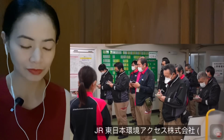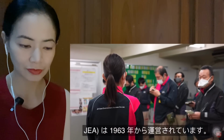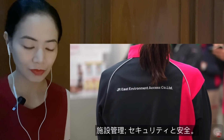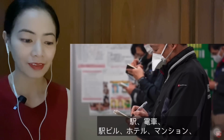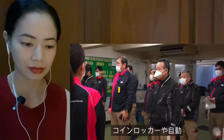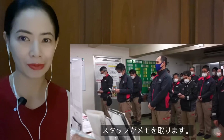The JR East Environment Access Company, or JEA, has been in service since 1963. They're responsible for cleaning, environmental improvement, facility management, security and safety, collection, transportation, recycling of waste for facilities such as train stations, trains, station buildings, hotels, apartments, and hospitals, management of coin-operated lockers and vending machines in stations. It's a lot. Wow. The staff takes notes.